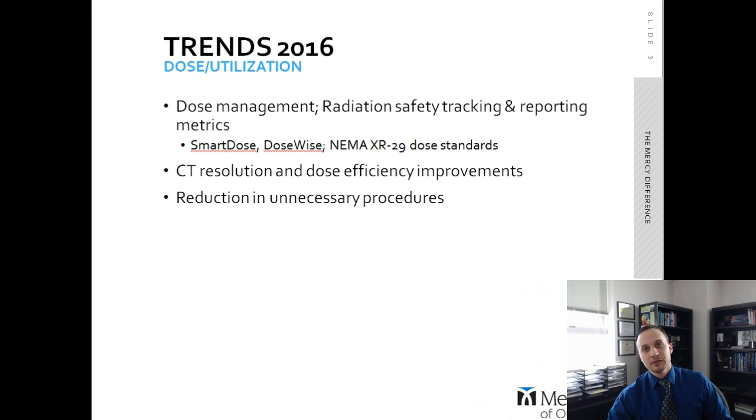Dose efficiency improvements in equipment, I think, is paramount, especially when we're talking about CT. Obviously, CT has gone night and day in terms of utilization factors or efficiency factors of that dose, but I anticipate it to continue to evolve and get better and better. That, of course, is fully technology reliant in terms of our detectors and their subsequent efficiency for converting that energy into useful information.